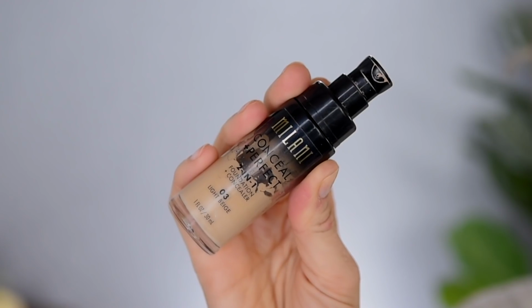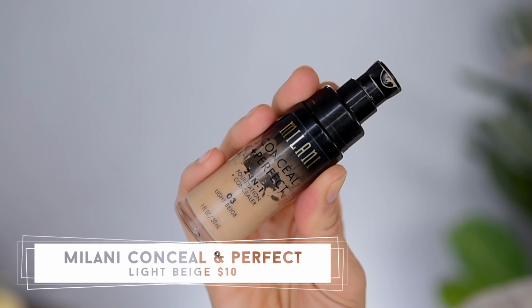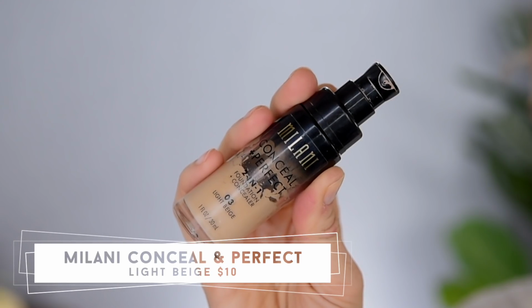I've mentioned this, I think like 2.5 years ago, this made an appearance in a favorites video. I think it's made a few appearances since, and it is the Milani Conceal and Perfect Foundation. This is an old staple for me. I love it. It's affordable. They have a pretty good shade range. I have the shade 03.